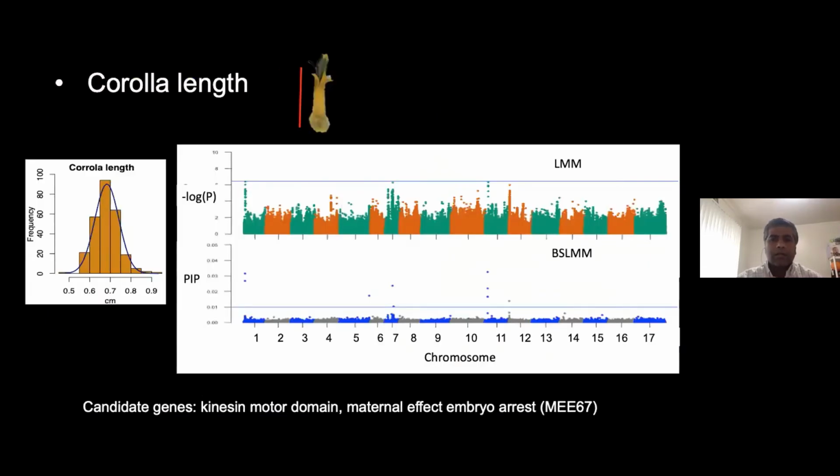And we set out to map corolla length. I could show the nice, clear normal distribution of the frequency in the panel for corolla length on the left side. The upper part of the Manhattan plot is the linear mixed model, where the horizontal blue line is the cutoff for the multiple testing correction, which is a little stringent. And for the Bayesian sparse linear mixed model, the posterior inclusion probability is equivalent to almost the negative log p-value. We consider that as 0.01 across the scale.